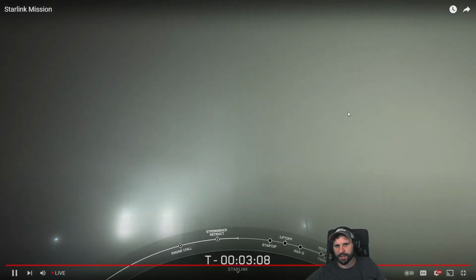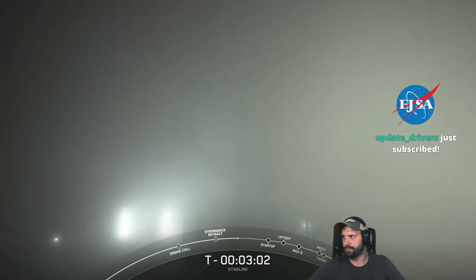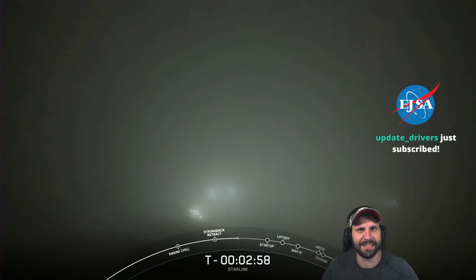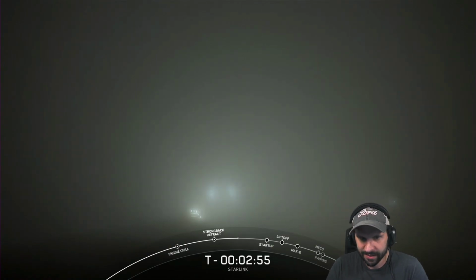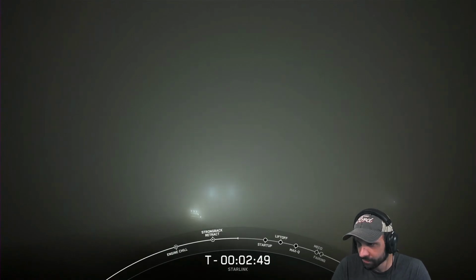Stage one LOX load is complete. And there's that call, that stage one LOX loading is complete on our Falcon vehicle. Falcon 9 first stage is fully loaded with RP-1 and LOX, and we're awaiting completion of LOX load on the second stage in about 50 seconds from now.